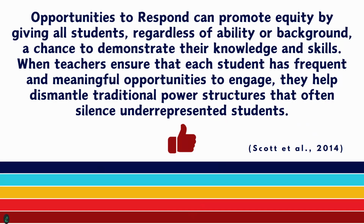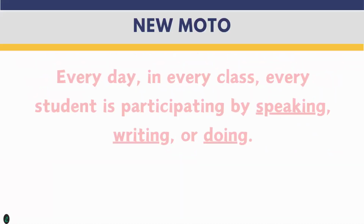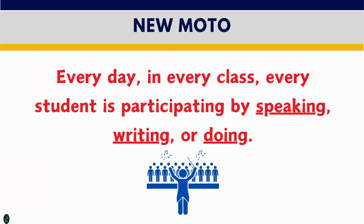So thank you for all the work that you do and for the opportunities that you create for students every day. And we're just going to wrap up by repeating that new motto back to ourselves. If you want to go ahead and unmute, we'll read our new motto. Every day, in every class, every student is participating by speaking, writing, or doing.